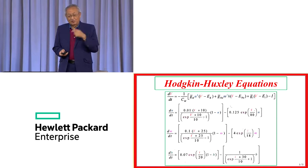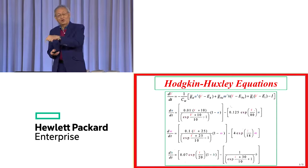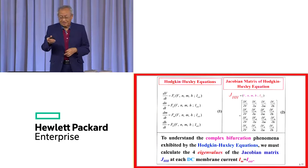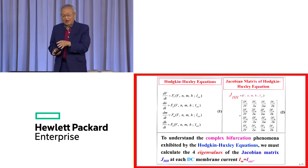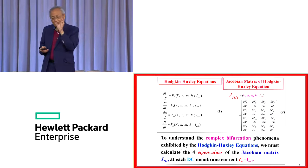But to solve this problem, you have to find the Jacobian matrix. The Jacobian matrix is a 4x4 matrix, obtained by the partial derivatives of each variable with respect to all the others. So you have 16 very messy equations, so messy that nobody dared do it. But to understand the complex bifurcation phenomena exhibited by the Haskin-Hackett equation, we must calculate the four eigenvalues of this Jacobian matrix. There was some calculation numerically, which is already a major work, but no one has been able to examine it analytically, to see where they come from, okay?